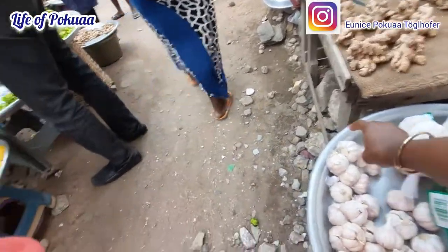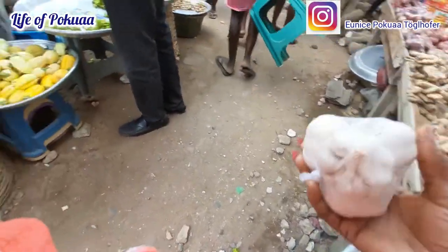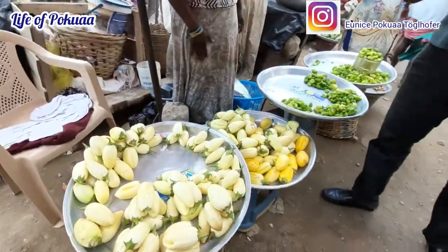As you can see, three bulbs of garlic. It's 5 cedis. Guys, garlic. Another garlic on your price. So guys, yeah, that is Ghana now for you.